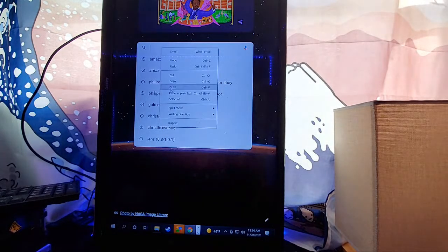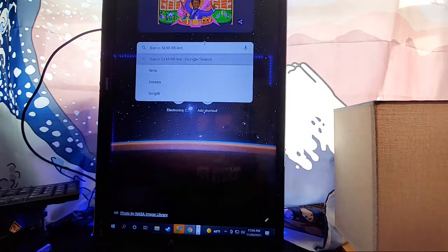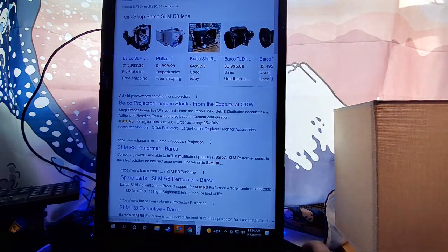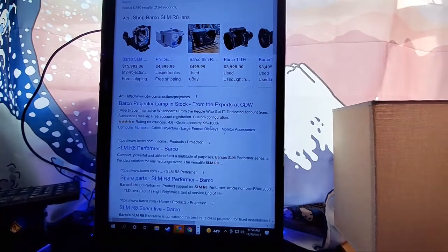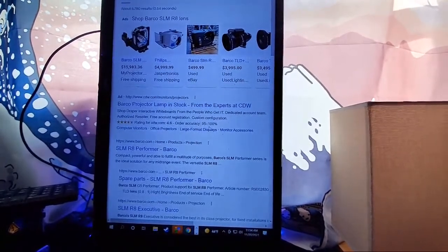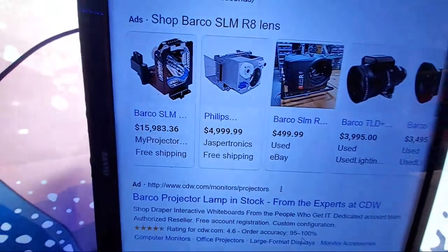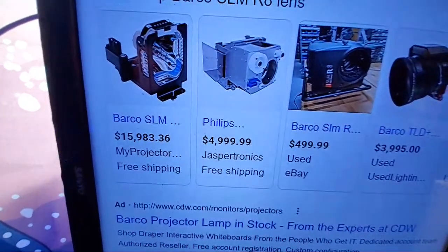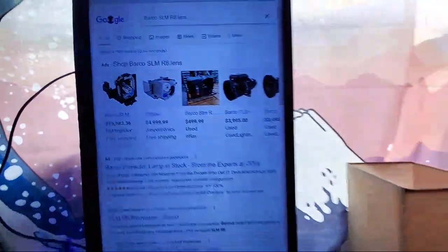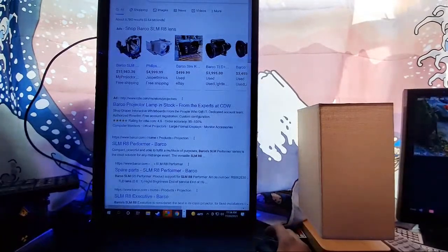So we'll go over here and we'll put it in right there. Let's see if I want the lens. How badly would the lens cost me? Maybe I'll get a good deal on the lens. God, you freaking, see, I told you from the door. Freaking Nightmare City. This, people, is how much the lamp costs. You ready for this? You're looking at this, right? That's the lamp for that projector.